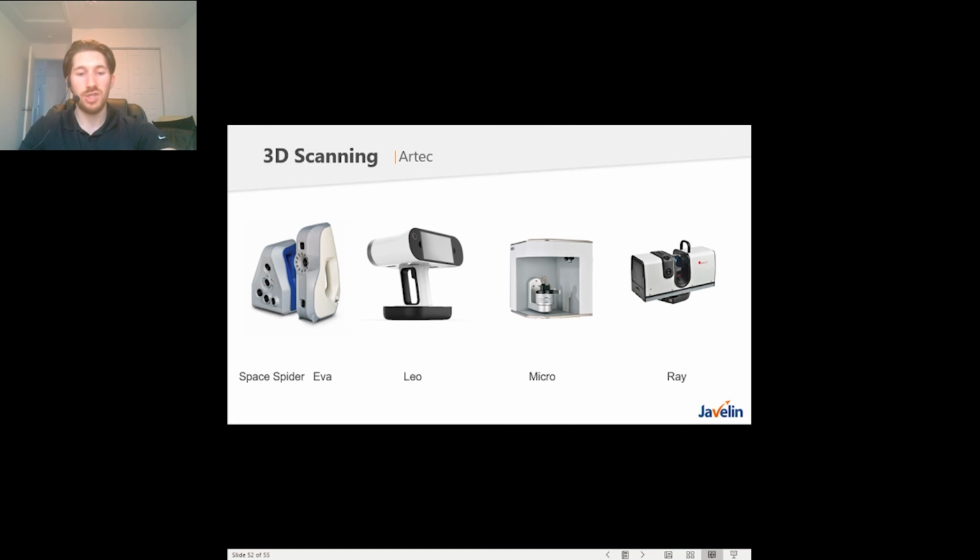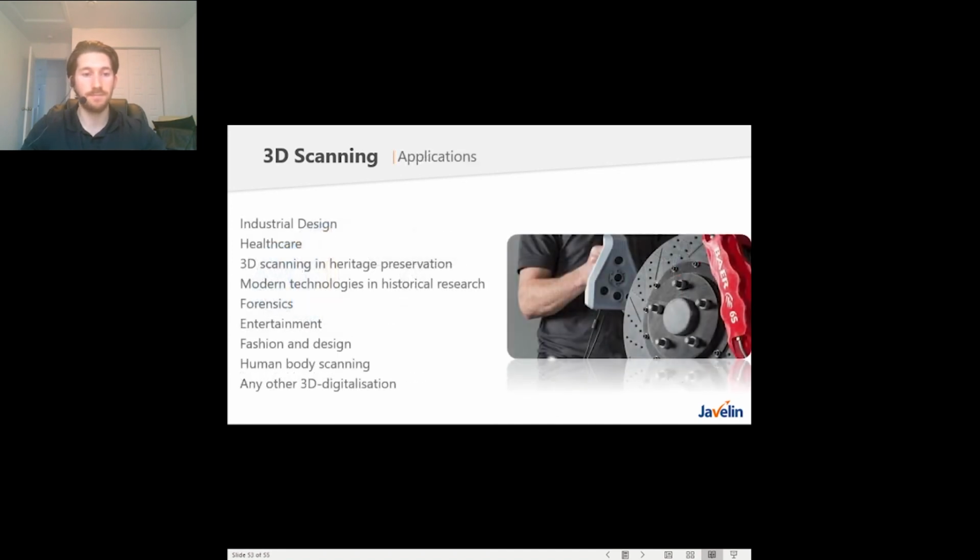We have the Leo, which is a wireless solution with an integrated screen. We don't need a computer to scan, and it can scan bigger objects than the Eva. We have the Micro, good for the smallest objects you can scan, at 10 microns. And we have the Ray for larger objects, and it can scan from up to 110 meters away. As an example, we can scan airplanes and buildings.